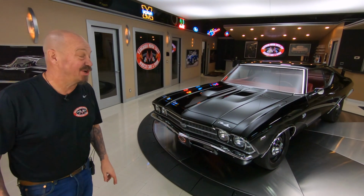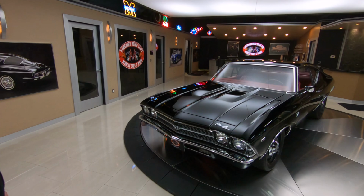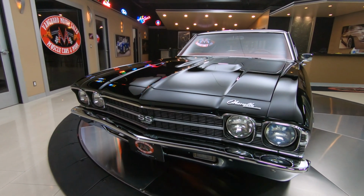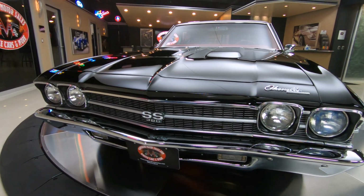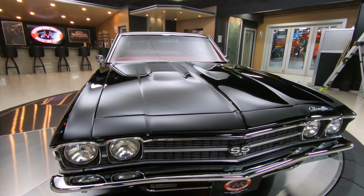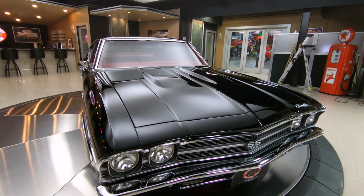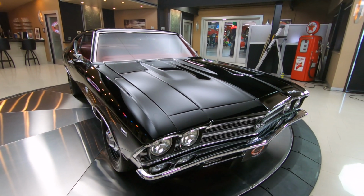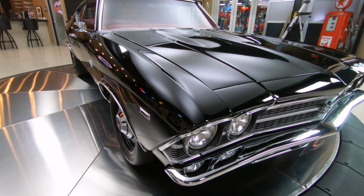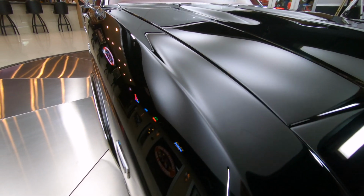Man, I got a hot one for you today. 1969 Chevelle, 396 under the hood, completely customized. You are gonna fall in love with this car. And she's black. Beautiful. Now, everybody that knows cars knows if you're gonna paint a car black, you better have a good body man, you better be a good body man. And I tell you what, they were both. They must have had one and they was one, because this thing is absolutely gorgeous.